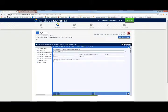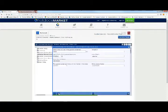So where's the business of our guardian or conservator? Again, I just made this up. The name of the employer, occupation. Let's put a proper name here. Marvel Comics, again, just making up silly things here. Occupation, superhero, and then we put the dates of our client here.